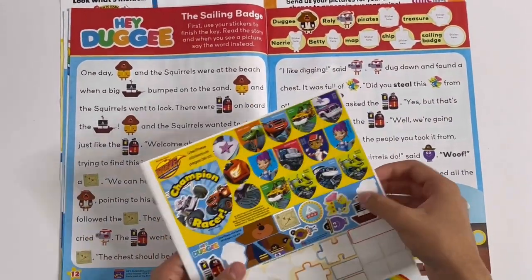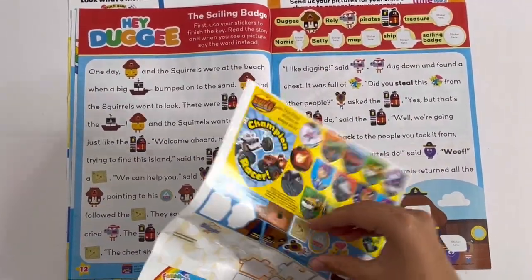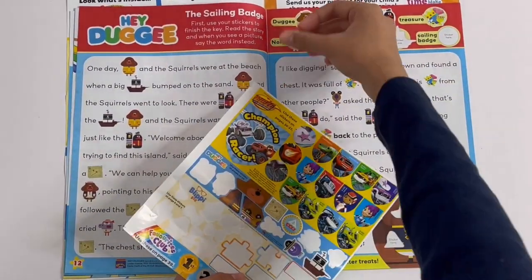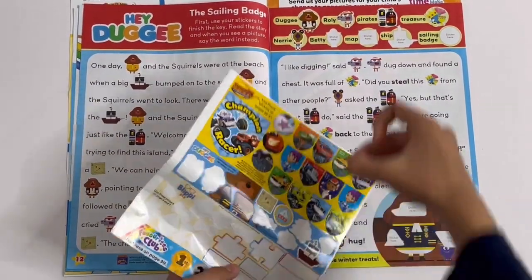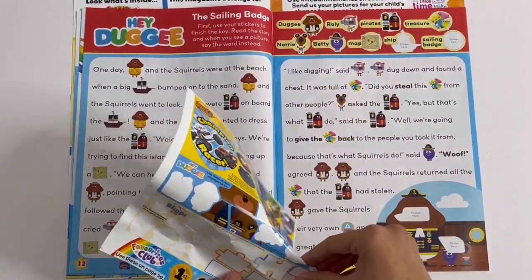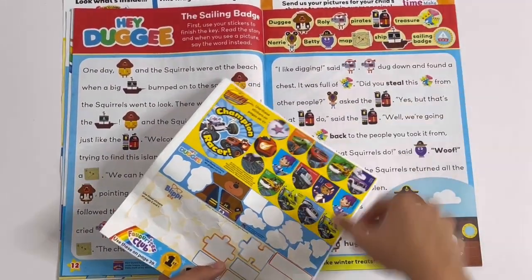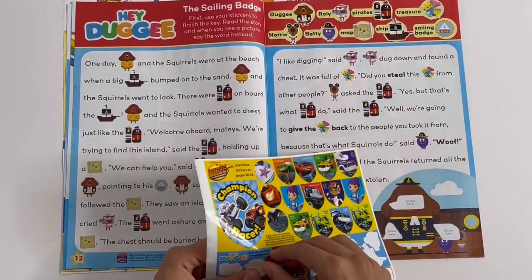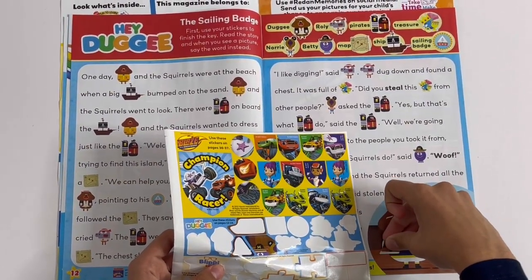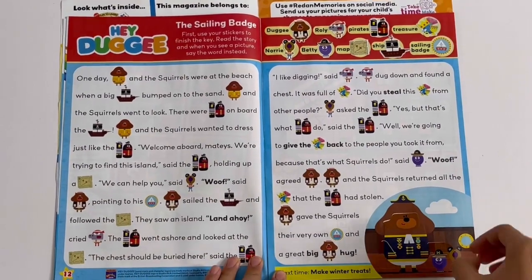Rolly. Pirates. Treasure. Nori. Betty. Map. Ship. And sailing badge. Now the ones for here. That's all of them.